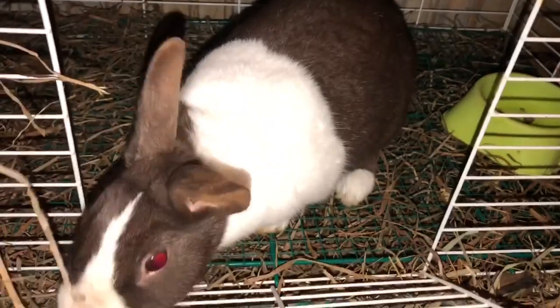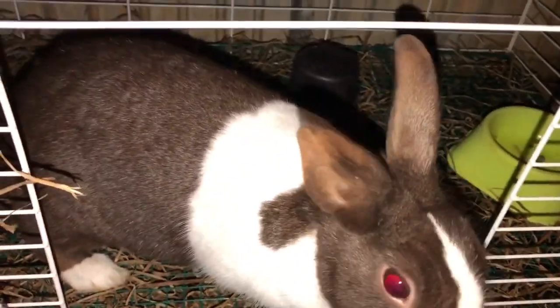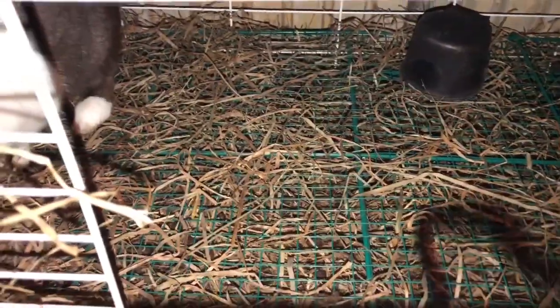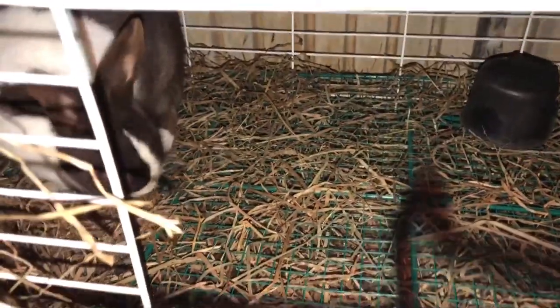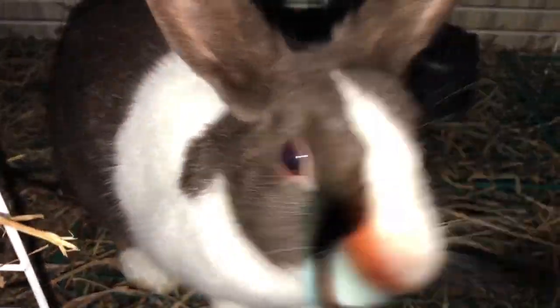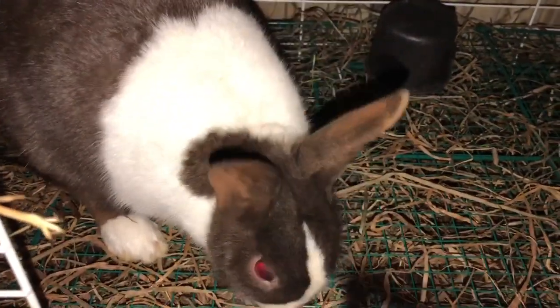And lastly, we have Miss Gemma. She is a chocolate Dutch doe. Same exact plans with her, that is to breed and to show. I do believe she is pregnant, so I'm super excited because she's due in literally like 4 days. She's looking very, very round, very rotund. So be watching out for an update video on that.